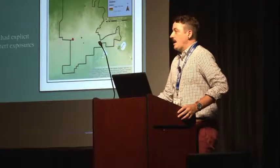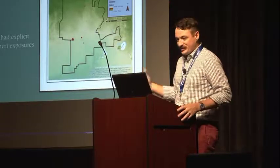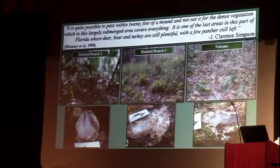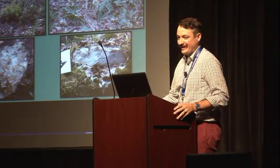And so the answer to this is, well, why don't we just go survey, right? It shouldn't be that hard, right? They're stick-up rocks, right? So the problem is, in the Aucilla Wildlife Management Area, this is the type of stuff that you're surveying through, okay? And oftentimes these sites can be somewhat low-lying, okay? And each of these localities has high-quality chert, but to quote Clarence Simpson, he says that it's quite possible to pass within 20 feet of a mound and not see it for the dense vegetation, right? Which is very true. You sometimes have to be standing on top of a mound before you realize that you're on top of a mound out there.